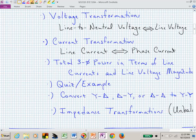We'll only use the magnitudes of those, but we somehow have to keep track of the angle between their phases, and that's going to come from the impedance. That will enter by the cosine or the sine, depending on whether we're dealing with real power or reactive power. Then we can't finish today without a quiz. That will be our example, or one of the examples.